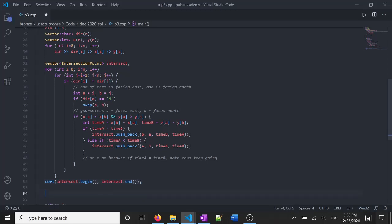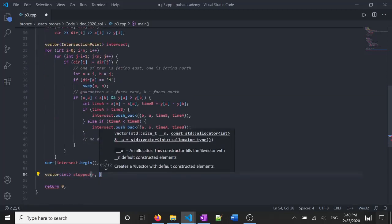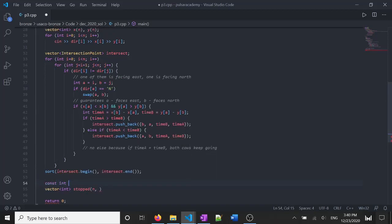And now let's go to the third step of this algorithm. The third step is processing all the intersection points in increasing order of time. Here I'm going to create a new variable called stopped, which is the time at which the cows stop, or infinity if they never stop. Coordinates are up to 10 to the 9, so let's just do 2 times 10 to the 9, which will always be large enough. So infinity is going to be 2 times 10 to the 9.